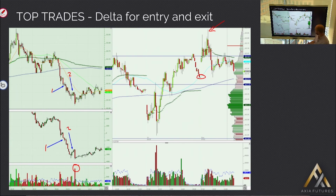So as I say, we'll talk through this in a little bit more detail on Wednesday. A nice little example of using delta before the move actually happens, or before that break comes in, giving you that early entry and giving you that possibility of selling 62s, 63s and targeting 43. So a nice 20 tick move, which didn't put you under a great deal of pressure once it actually broke through and started moving.